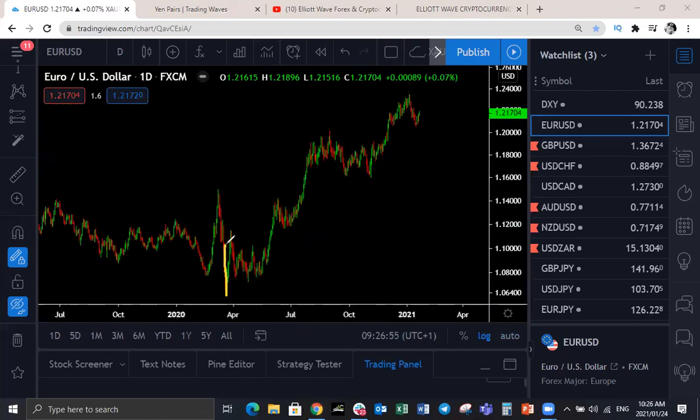The structure here is a clear impulse. If it's 5 waves, we're going to label it accordingly. I'm only showing you the higher degree. I'm not going to go into the lower degrees, otherwise we're going to spend the whole day here. Just getting to sort my annotation tool here. So we've got 1, we've got 2 here, we've got 3, we've got 4 here. And this is the 5 that I was showing you earlier. 1, 2, 3, 4. This is the 5. So that is what we're looking at as a wave 5.